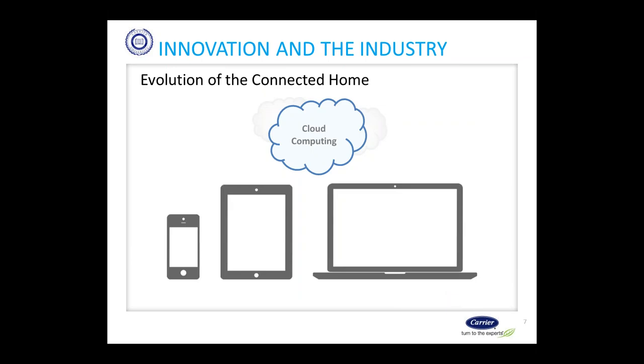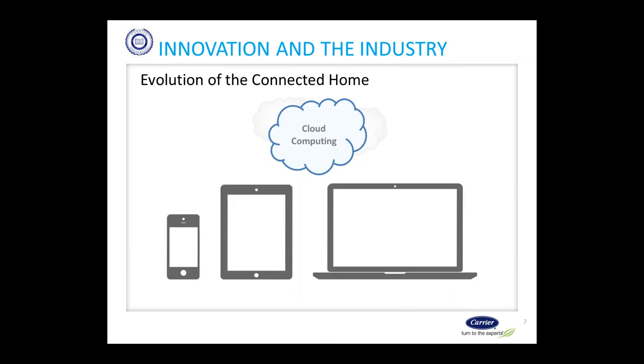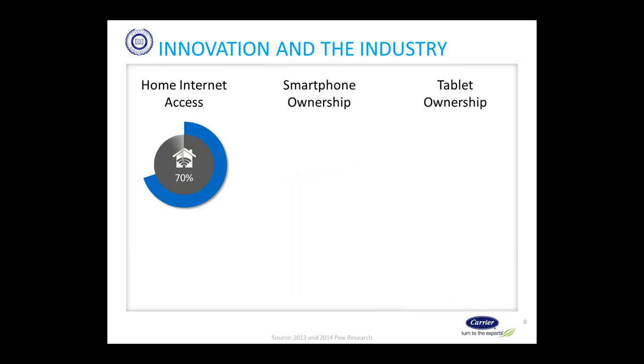All right, so residentially speaking, which is the main target of this thermostat, everybody's online, everybody has cell phones, everybody has tablets, everybody has laptops. At my house, we have 30-some different devices connected to our Wi-Fi network, and we don't even have any crazy home automation stuff. Everything's just what I would call normal things that a family would have. So everything's getting connected, and there's no reason that people would not want their HVAC system to be connected as well. So 70% of the houses have home internet access.